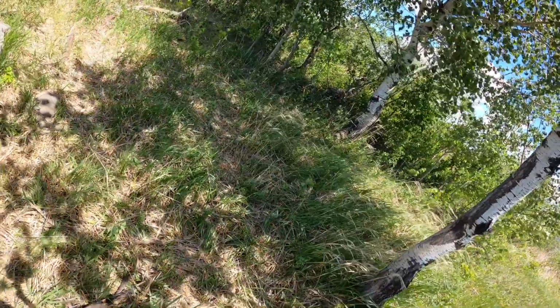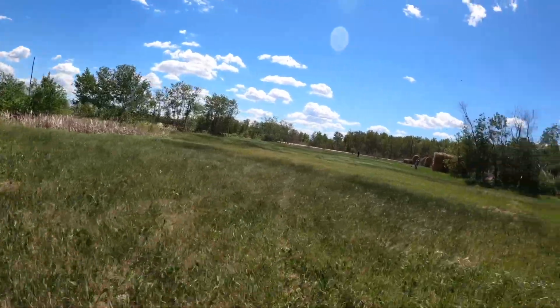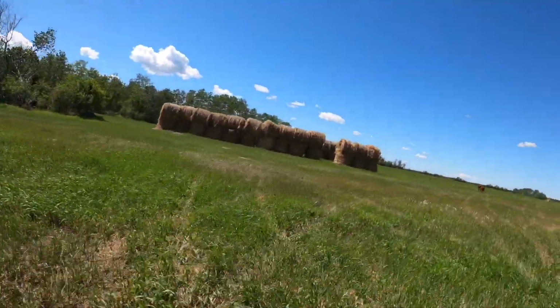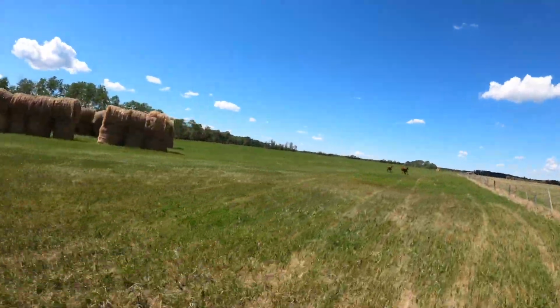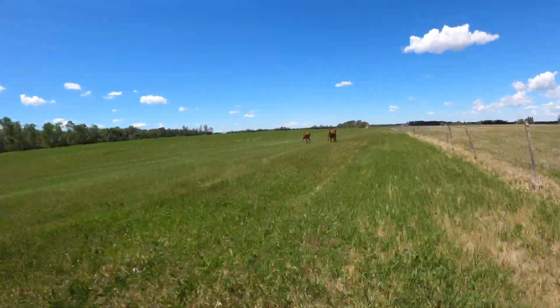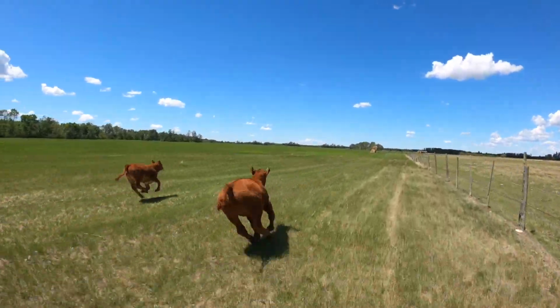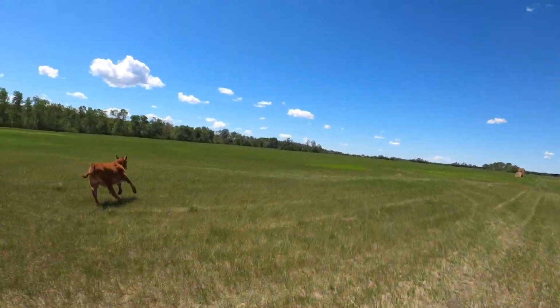Holy. Got two calves. First time this has happened in years. Can't believe this is happening.